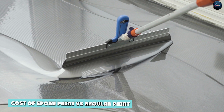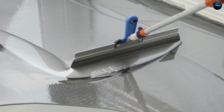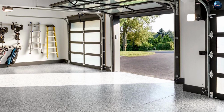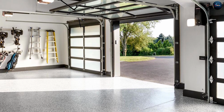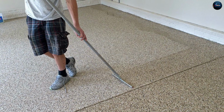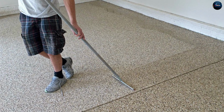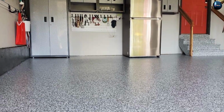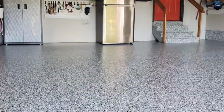Cost of epoxy paint vs regular paint. As you might have guessed, epoxy paint is more expensive than regular floor paint. The reason is that the epoxy additive is more expensive and has components not regularly found in paint. A regular epoxy paint kit for a 2-car garage, 400 square feet, is usually between $200 and $300, which contains 2 layers of coating, a primer coat and a top coat. This is about 30% more expensive than regular paint.